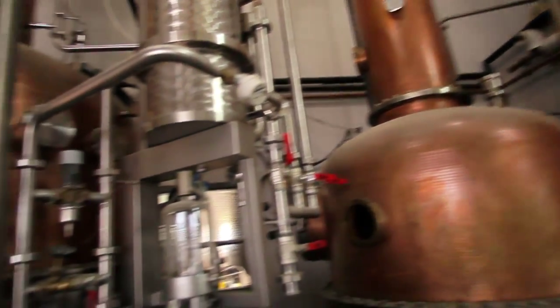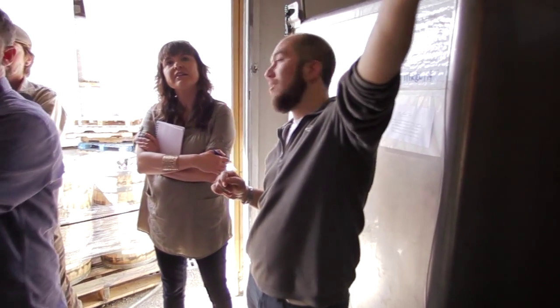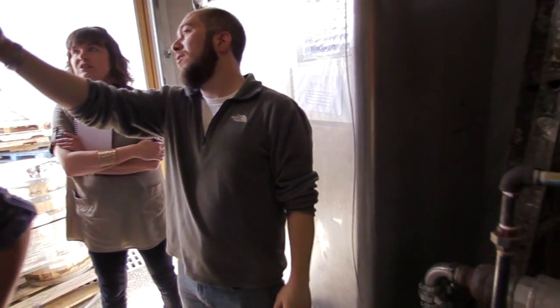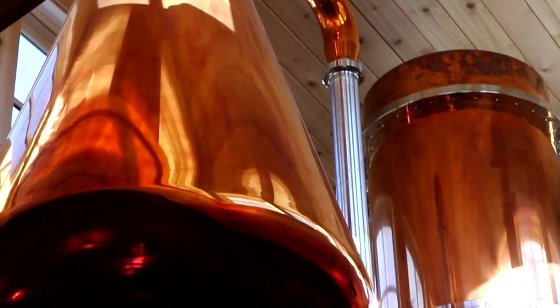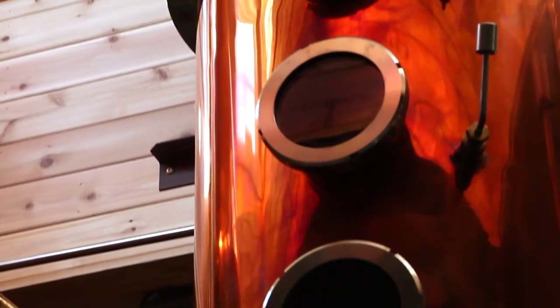So this is where the real whiskey magic happens. We got this in 2005, 2007, 2010, and then last year we got the largest one. So he'll fill this up, start the heat up, blast it with steam, drive off the alcohol vapor. As you guys know, it goes through the columns and into the condenser. All of our whiskeys are double distilled, so we do the stripping run in the big stills, and then it'll move to one of the smaller stills for rectification. And the rectification is where we make our cuts. That's right. Where we make the cuts.